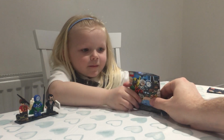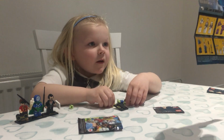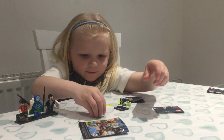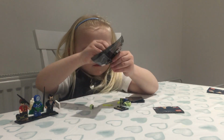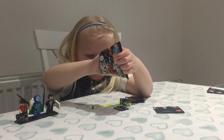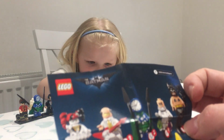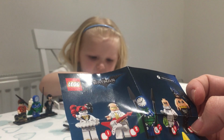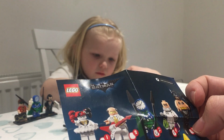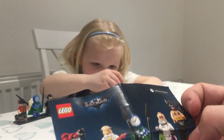Here we go. Who's this one? He's right at the bottom. Number 18. Oh, he looks like a glowing skeleton, doesn't he? Like a fire skeleton. I don't know who half of these people are. It's like he's got ink on him, or gunk, or something. Ink? Gunk? Don't know.